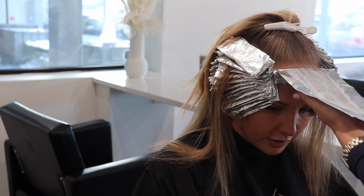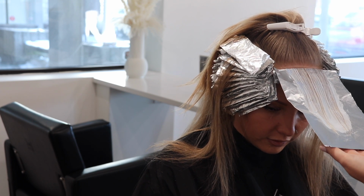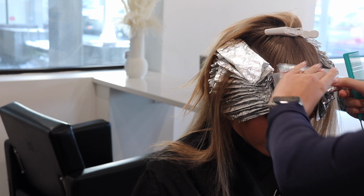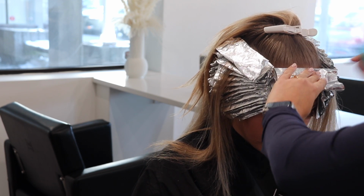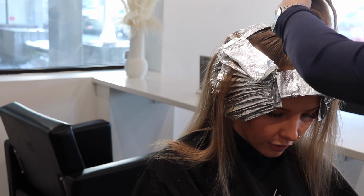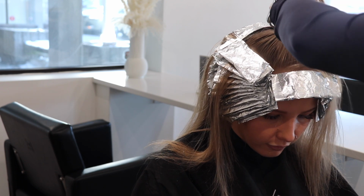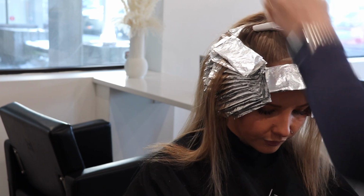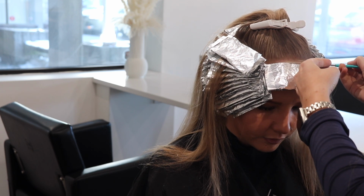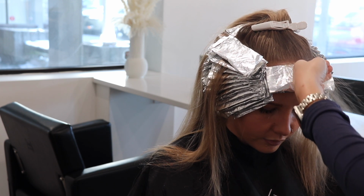Okay, and this next part is pretty important. After you're done doing your foils for your face frame, it doesn't matter if it's 1 foil, 2 foils, 6 foils, whatever type of money piece you're doing, you want to make sure that you are taking the finest sections and weaving all of them. I probably do about 6 to 10 micro weaves after my money pieces.